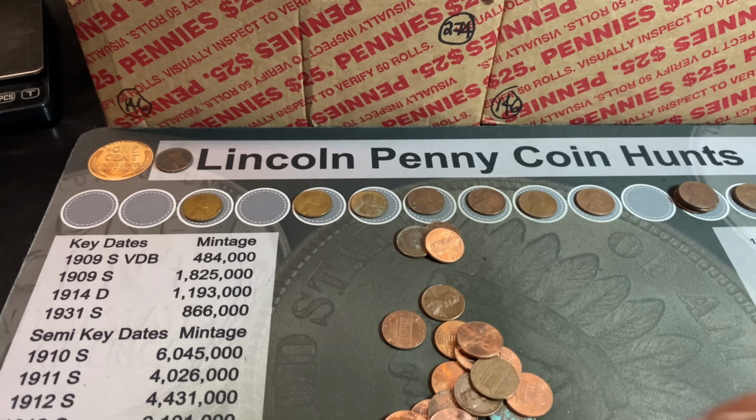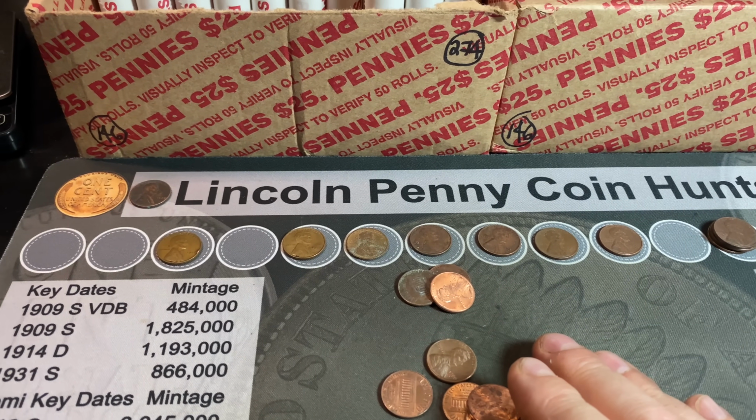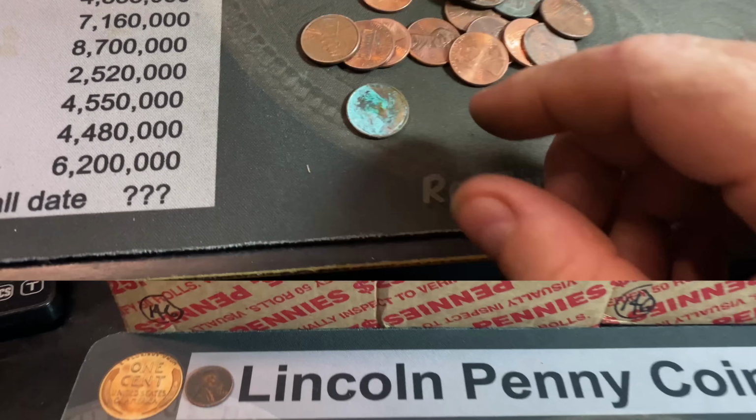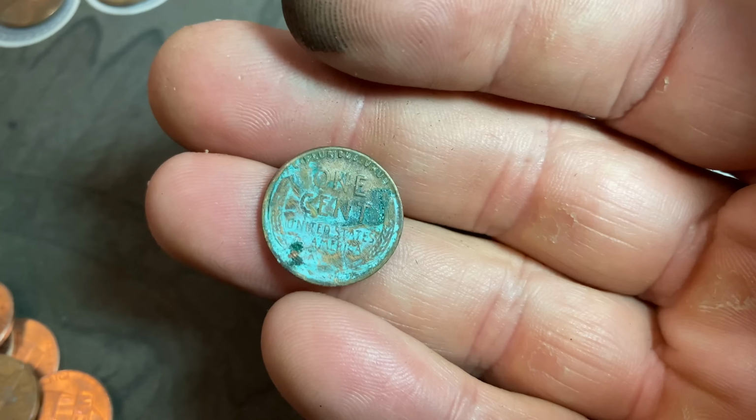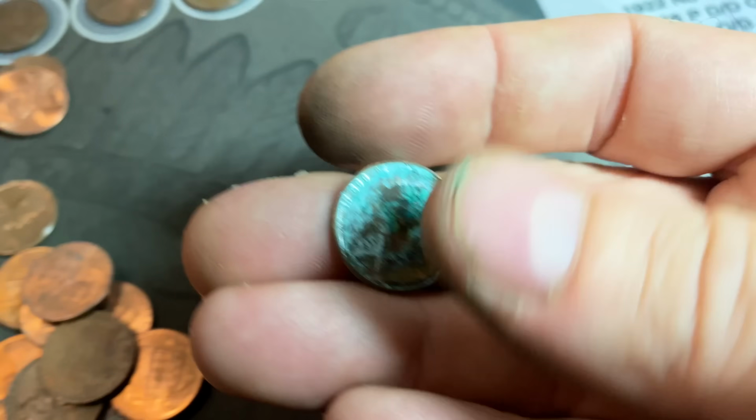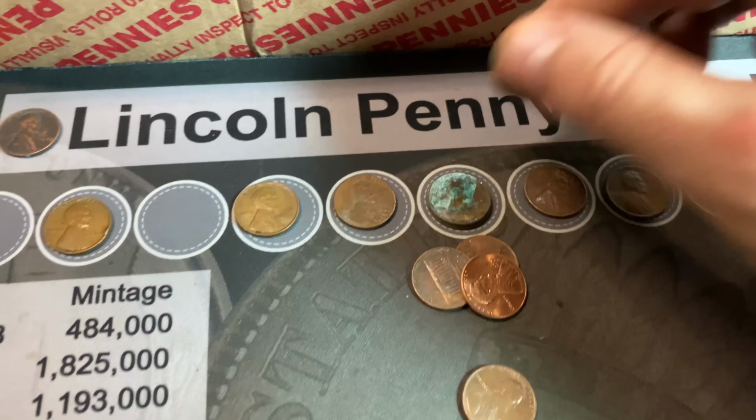I'll let you know if that is a 1949 Denver back there. It looks like it is. I'm going to say it is, but I'm going to take a look at it off camera and get back to the hunt. Same roll, and I missed it. We got another 1950 Philadelphia. Pretty damaged wheat cent here for number 23.